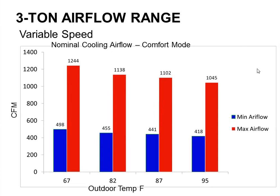Right? So providing less airflow has two benefits. One, it helps me control that discharge air temperature to keep it higher when I need to in the heating mode. It also reduces the sound, and it reduces the energy consumption. This example here is showing you the cooling mode, but the heating mode does the same thing. We throttle back the airflow much lower than we ever were able to throttle it back before on the indoor unit.